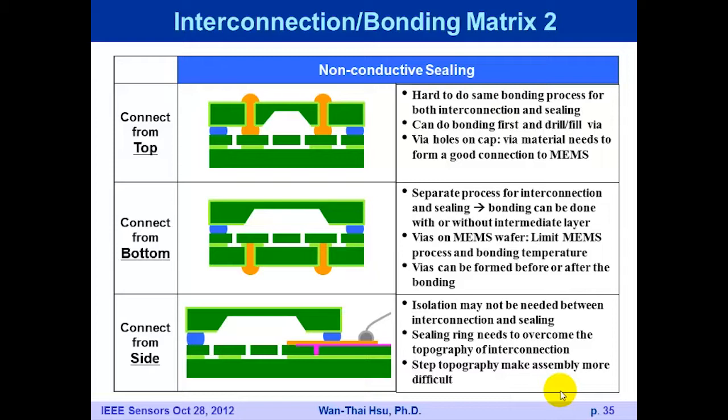And some protection design can be done. That is basically, you have a non-conductive sealing around this via so that when you drill a hole, you will not destroy the vacuum inside the cavity.